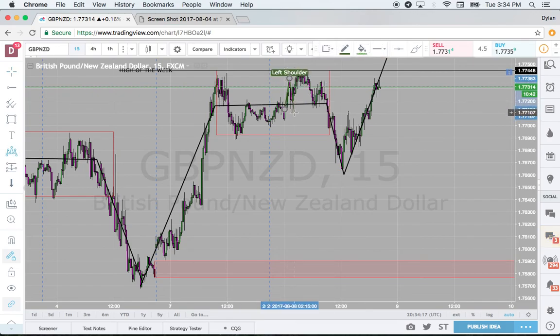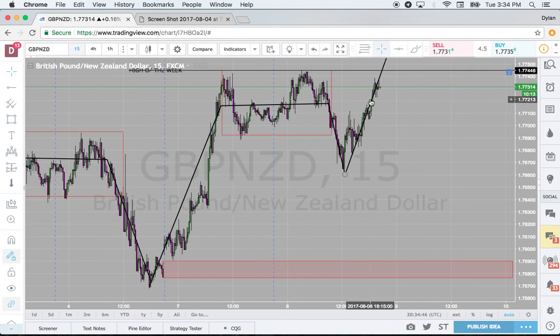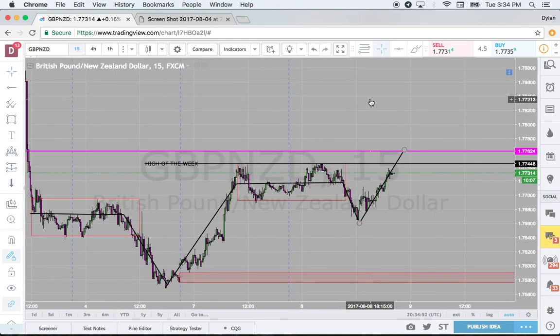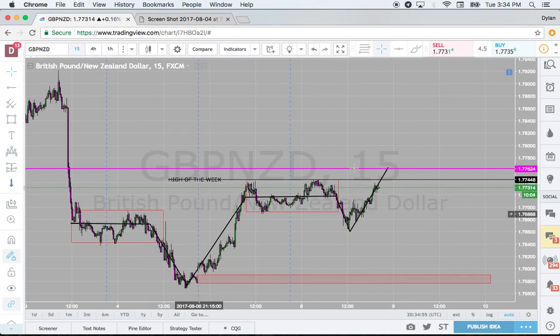Isn't it ironic that Trading View gives you these tools? They give you all these tools, all these indicators, but yet still 97% of traders fail to profit in this market. This is exactly why. They don't know the market structure.